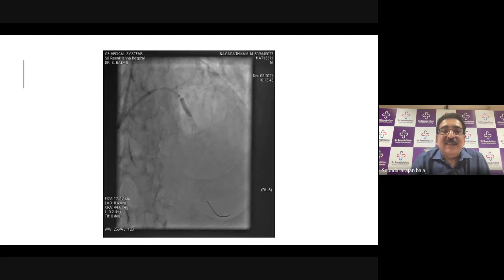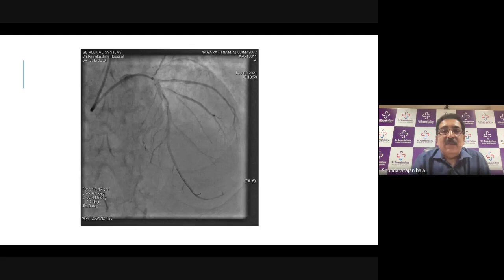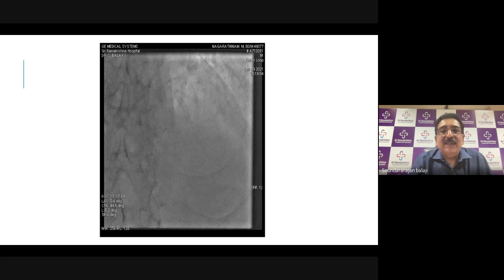And you can see the balloon has yielded and the calcium has broken. So we use this intravascular lithotripsy now to break extensive calcium which is there in the arteries. So this is one other tool which we have to take care of calcium. And this was the result in that patient. The stent opened very well.